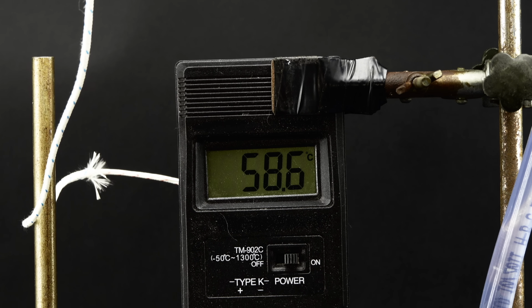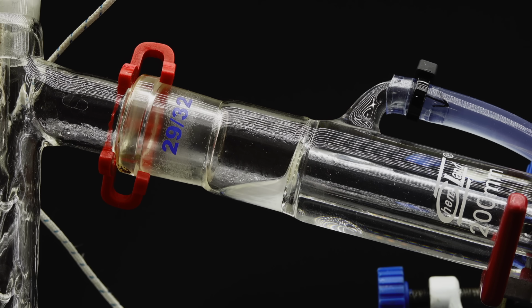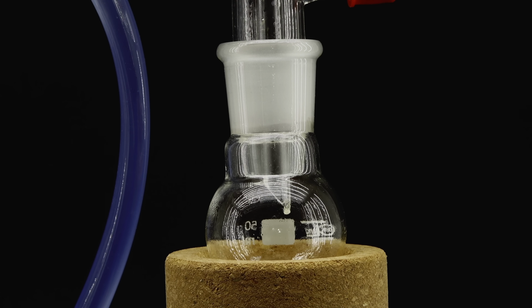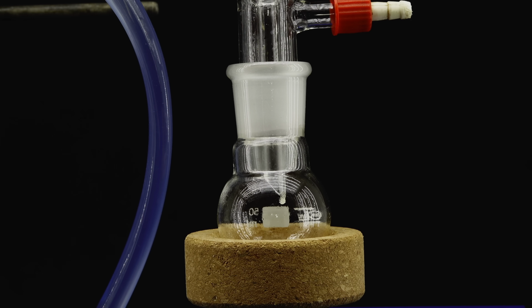Using a thermometer probe, I can easily figure out what I am currently collecting, and it didn't take long for the surprisingly pretty benzene vapors to reach the condenser. The liquid that began collecting in the receiving flask was quite cloudy and came over below the expected 80 degrees Celsius, however, this is actually benzene.